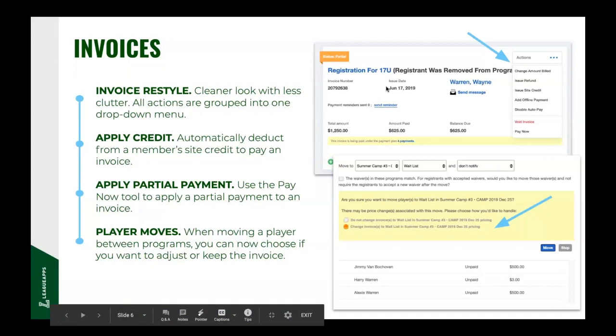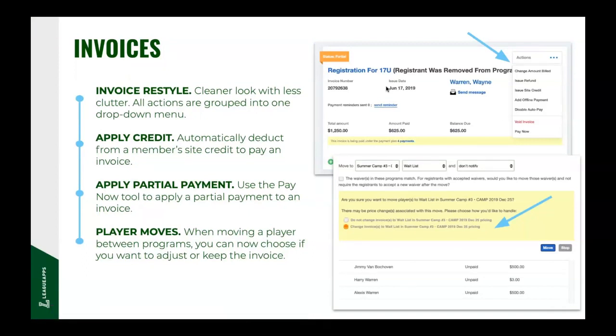I'll start there. We restyled the invoice page in 2019. We're continuing to add new actions to invoices, so we needed to clean it up a little bit. We removed some text and clutter and grouped all actions into one dropdown instead of having them scattered throughout the page. I'll dive into the 4 new actions we added. I'll touch on 3 here and then the 4th on the next slide.